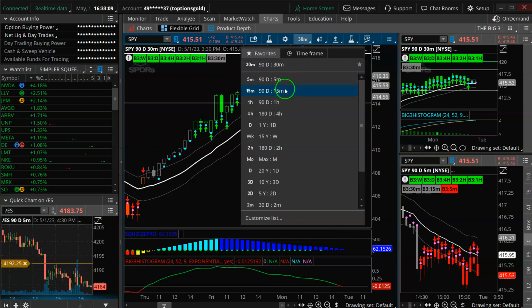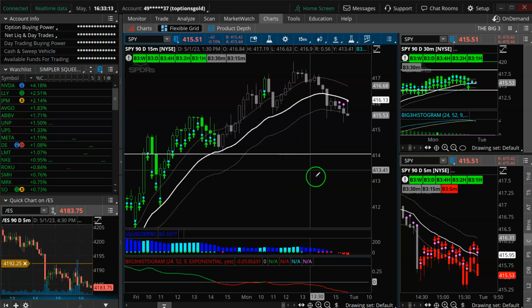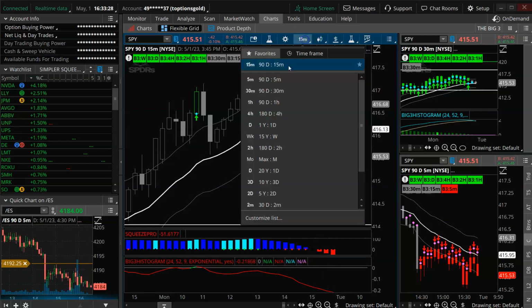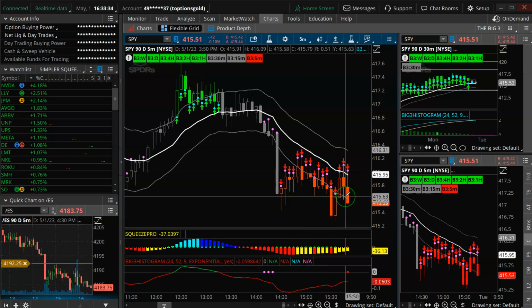But now if you take it down a notch to your 15-minute chart, we have a 15-minute squeeze, and while we don't have the official sell signal just yet, I am getting that magenta dot. And the magenta dot tells me the structure, the momentum, is starting to lean a little bit more bearish. And then you take it down one more notch to the 5-minute chart, and on the 5-minute you have a squeeze printing that sell signal.